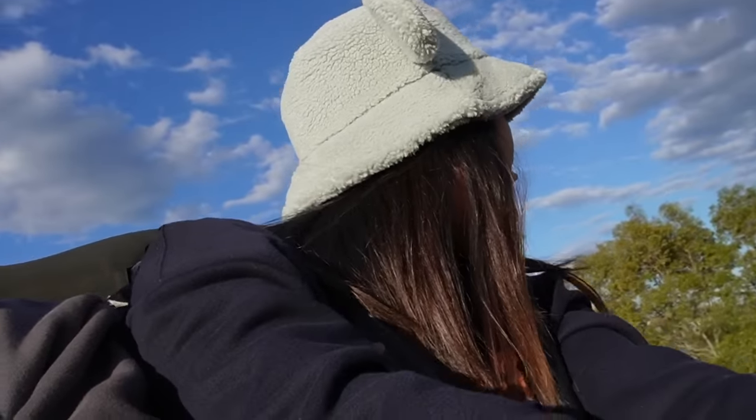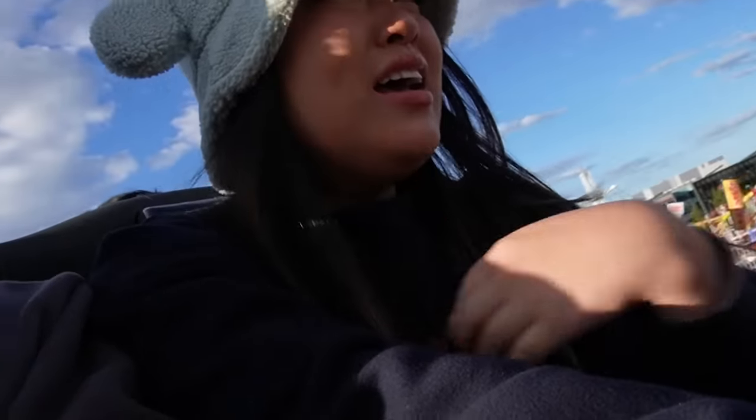Okay, this isn't too bad. It's not too bad. Alvin! This isn't too bad! Oh my god, the drop is very steep. Hold on tight. Oh shit. No! Oh my god, no! No! No!